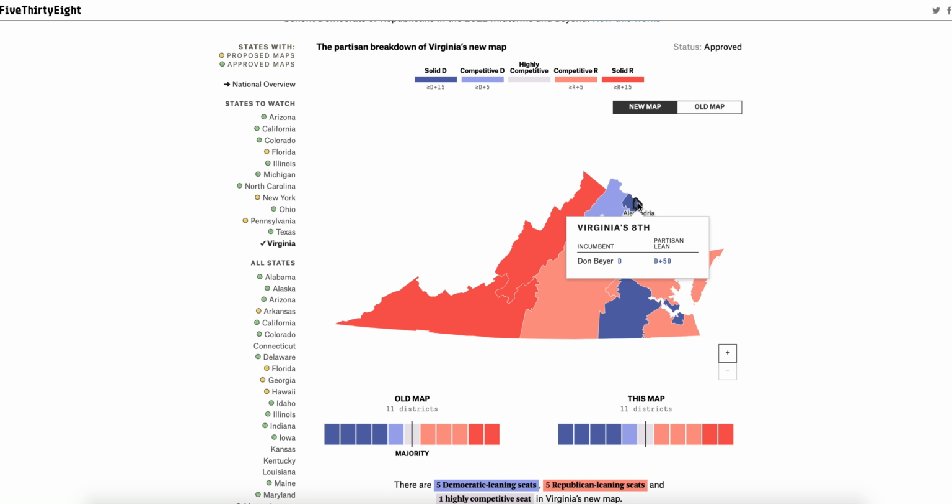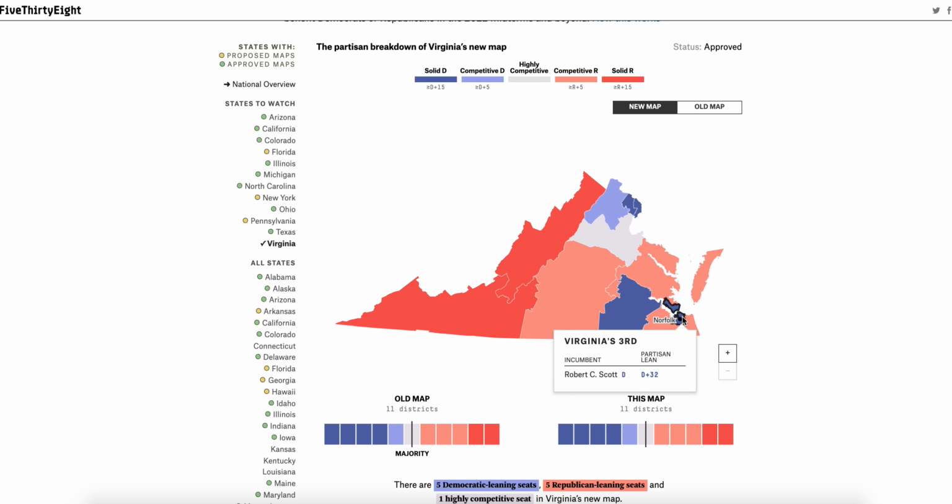Alexandria, around that area, Northern Virginia, you have the 8th district, which is Democrat plus 50. You have the 11th, which is Democrat plus 32. And then down near Richmond and near Virginia Beach, Norfolk area, you have 2 safe districts. You have Virginia's 3rd, which is Democrat plus 32, and Virginia's 4th, which is Democrat plus 30. And looking at the remaining districts, you have 3 lean Republican districts. You have Virginia's 1st and Virginia's 5th, both of which are Republican plus 14. And then you have Virginia's 2nd, which actually has a Democrat incumbent with a partisan lean of Republican plus 6.